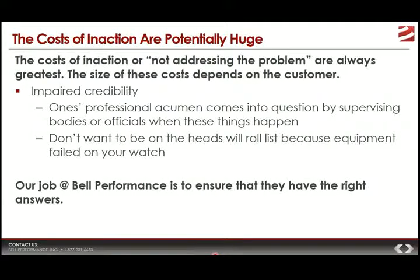And especially with Katrina as an excellent example of this, when you can't do what you're supposed to do, and especially when it's something that the public expects to happen, well, then you've got a credibility problem here, and you have a professional acumen that starts being questioned by the people above the worker when these failures happen. And nobody wants to be in this situation. Nobody wants to have their head on the chopping block because the equipment failed on their watch, because the fuel was bad, or because they failed to do their due diligence and make sure that the fuel was viable for when they needed it. So all of this being said, one of the reasons why we exist is to provide the answers and the solutions so that these people who are part of our customer base have the right answers when they need them.